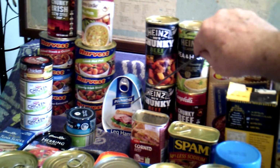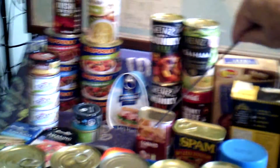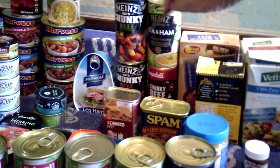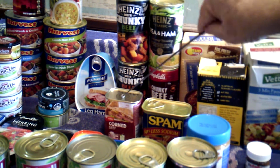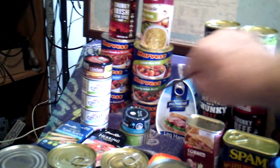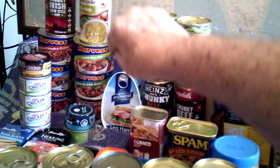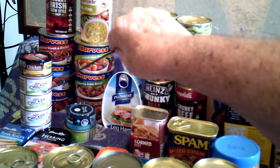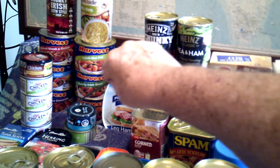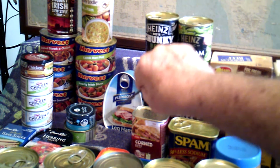And then you've got the corned beef and of course the Spam. They're $2 something, and Spam's usually $2 something. These are another one of my favourites, the tin chickens. You can get them in, this one's got mustard in it, light mayo, or just in the spring water. And the tuna, you can get them flavoured.